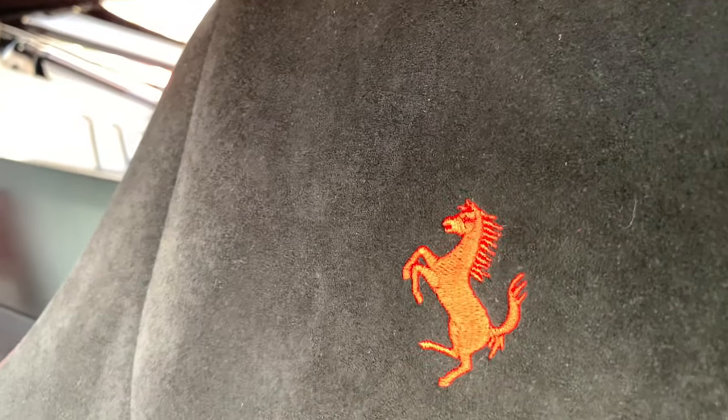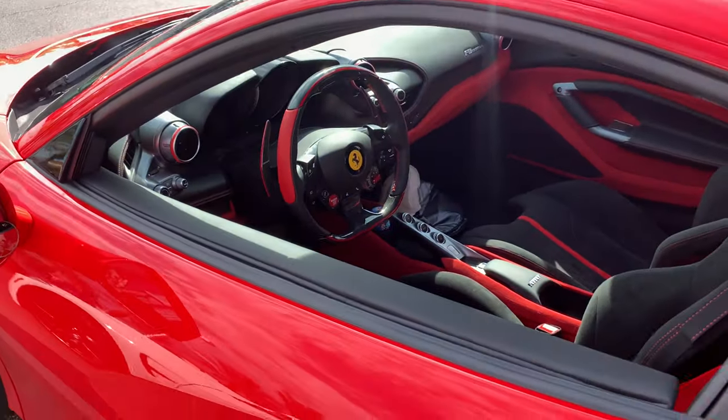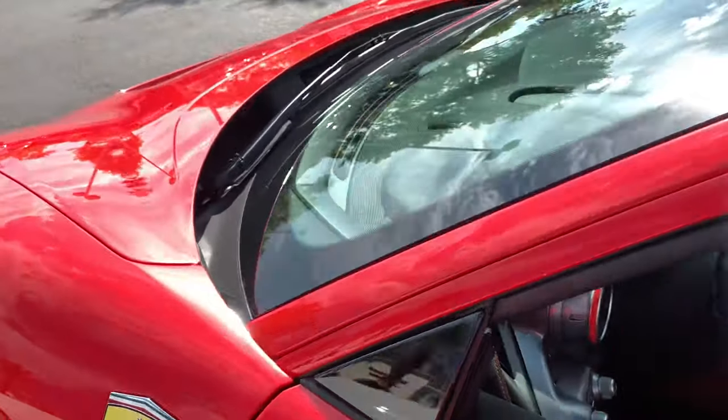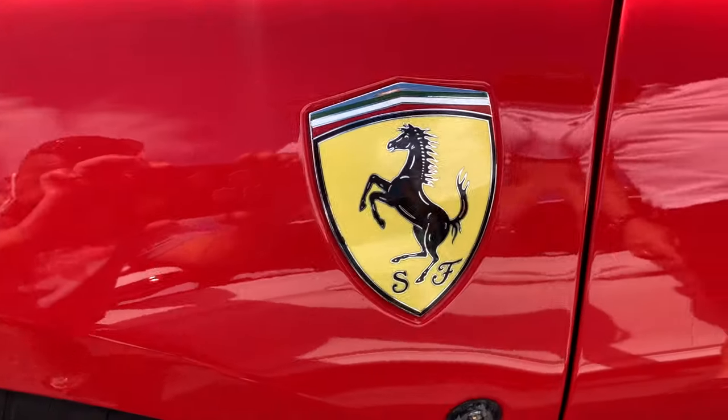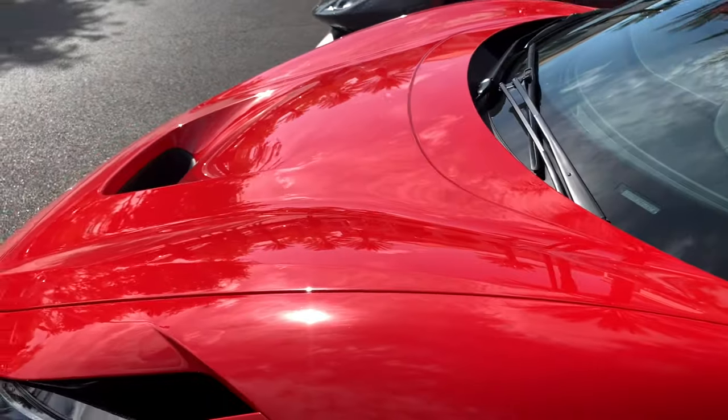The little red Cavallino is extra, right there. Oh, that's what you call the horse. It's called the Cavallino, Cavallino Rampante. Oh, very nice. Prancing horse. And let's focus on that big one right here. I love this big one right here. That thing's beautiful. So I'm going to change these and put carbon fiber ones.